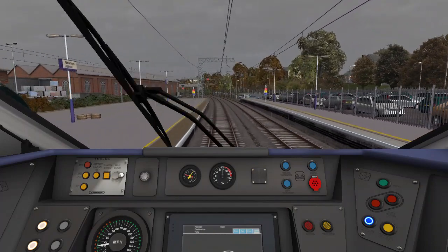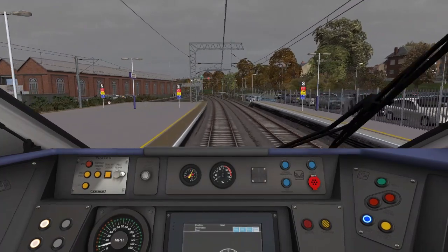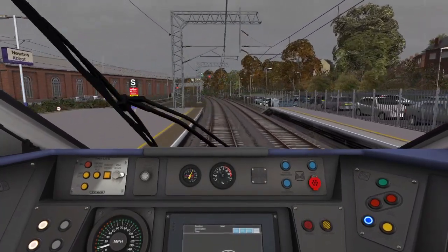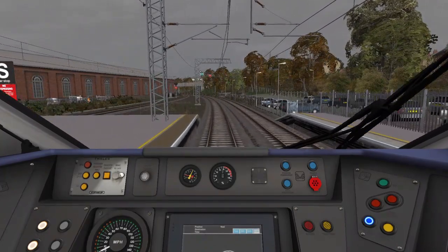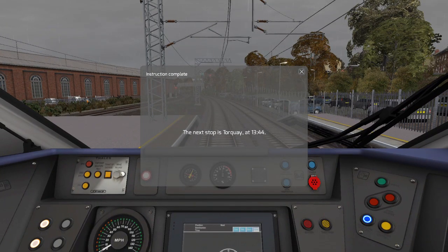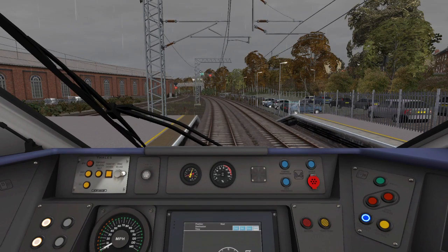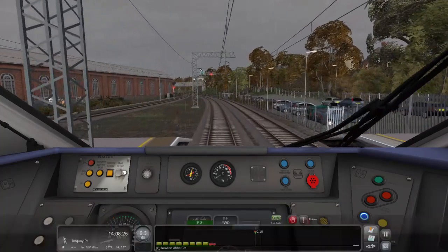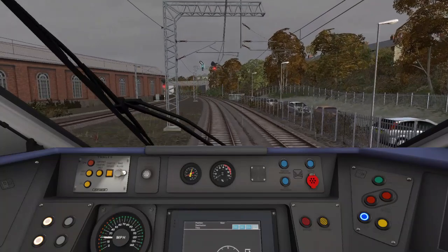Or at the S-car stop sign. So arrival at Newton Abbot. The next stop is Torquay at 13:44. So departing at Newton Abbot, the speed limit is 60 miles per hour, and we've got about 6 miles to go to Torquay.